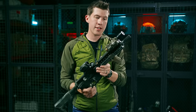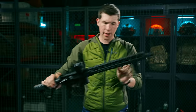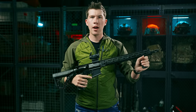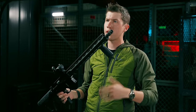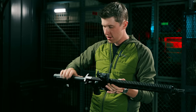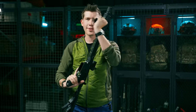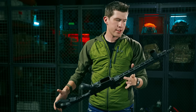And then the next one is grip placement. This is a great one. People go out and buy the Daniel Defense rifles, and typically speaking, the grip's all the way out like this, and they pull the stock out, and they go, yeah, I think we're good to go with this setup right here. This is not very good ergonomics for a lot of reasons.